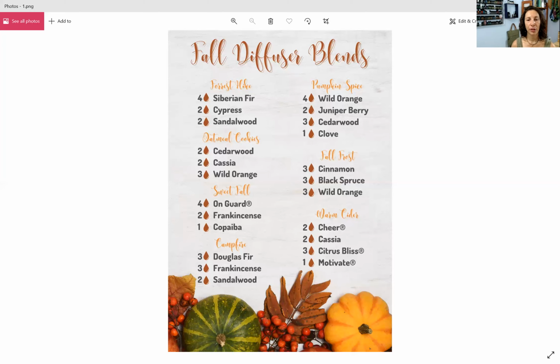So in a 10 ml roller, you're going to combine 10 drops of On Guard. We've talked about On Guard before, so you can kind of see that you're definitely going to need On Guard in your house.